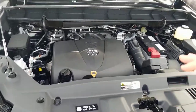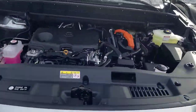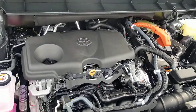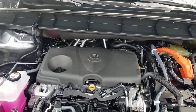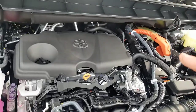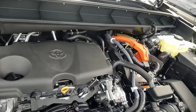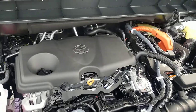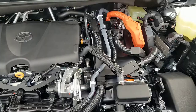So like I said, if it's got a V6 in it and it's a Toyota, it's this motor. If it has a 4-cylinder in it and it's a Toyota, it's this motor. If it's a hybrid and it's a Toyota, and actually let me back up before you guys call me out on it. If it's the 2.5 liter 4-cylinder, it's this motor. Before you guys call me out on the Prius and the Corolla with the 1.8 liter, yeah, I understand that, but I'm just saying 4-cylinder, 2.5 liter, it's that motor. When it has the hybrid, it's with that.